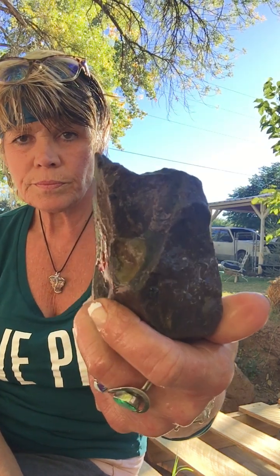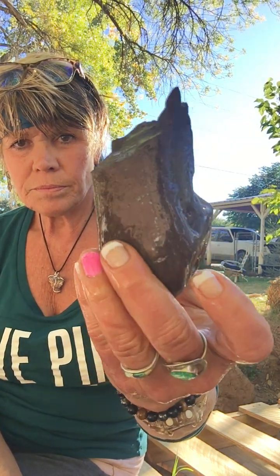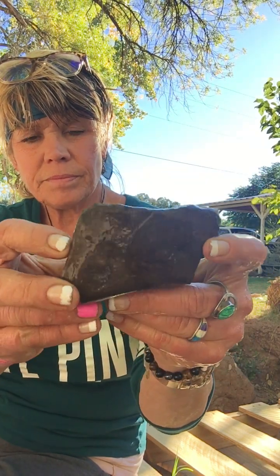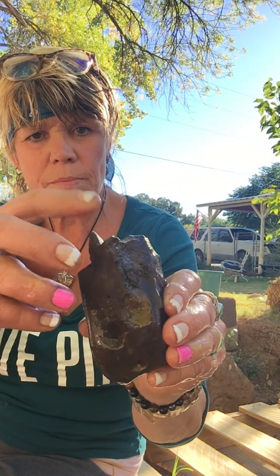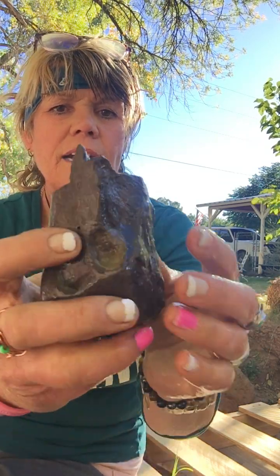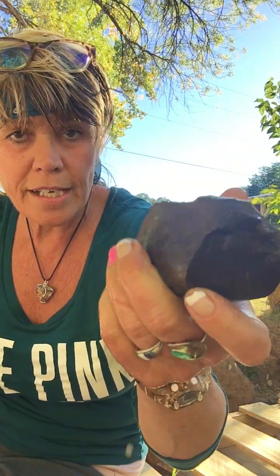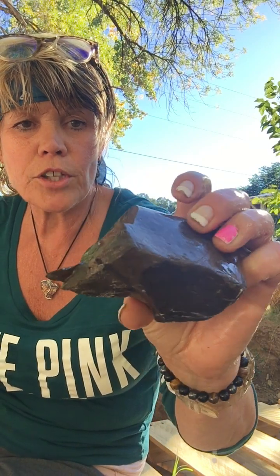Here's one I think they also made into a tool. It's very sharp. It has this point right here, like they broke that off. And you can feel, it's weird, you can feel the smoothness of a rock if they've been used and held by another human.